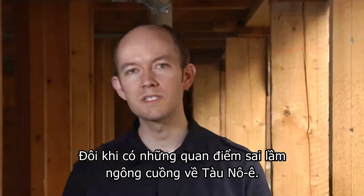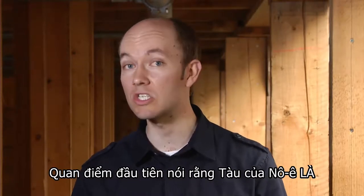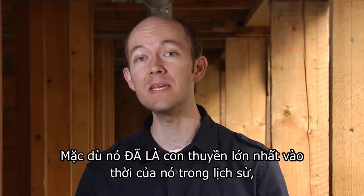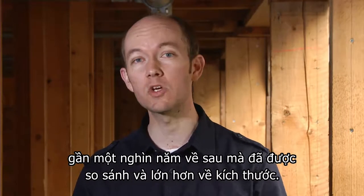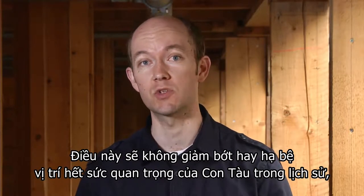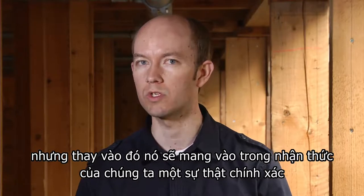Oftentimes, there are wild misconceptions about Noah's Ark. One of the first says that Noah's Ark is the largest floating vessel to have ever been built. This is simply not true. Though it was the largest vessel at its time in history, there have been many ships built in the millennia afterward that have been comparable and even greater in size. Now, this should not discredit or lessen the Ark's extremely significant place in history, but instead it should bring into our view an accurate reality for the biblical proportions of Noah's Ark.